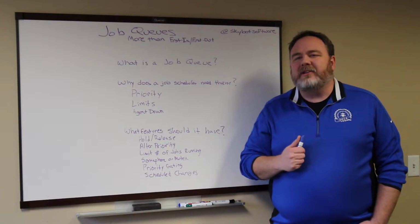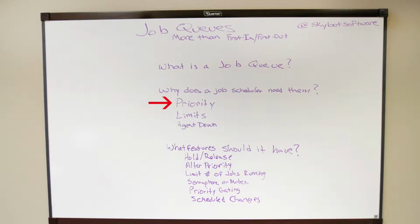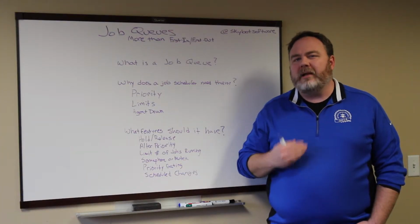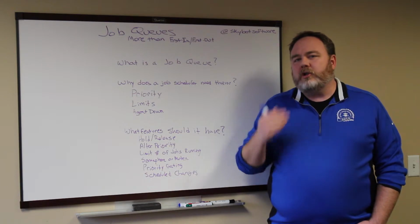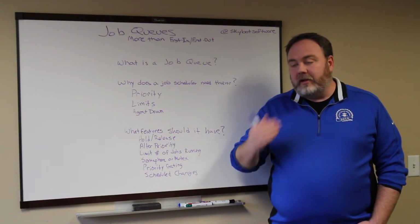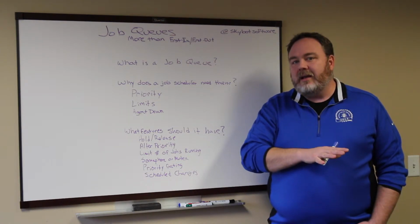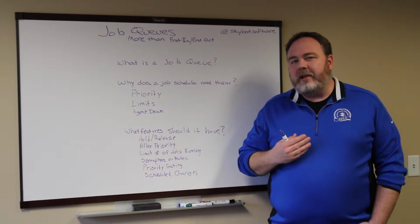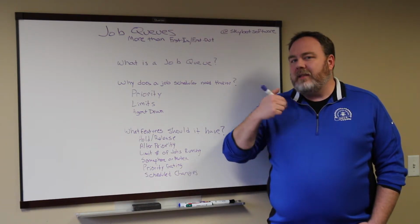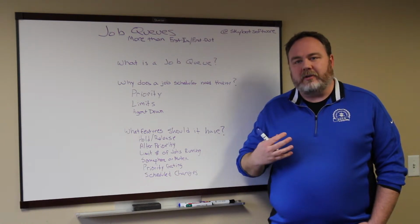So why does a job scheduler need a job queue anyway? First thing is priority. Users have an idea of what's more important and what's less important when it comes to their jobs, and they want to ensure that their tool is going to run things in the proper order, considering priority first over submitted time second. So you don't want your priority queues to be a pure first in, first out kind of deal. You want them to think more about what's more important to the user, okay?